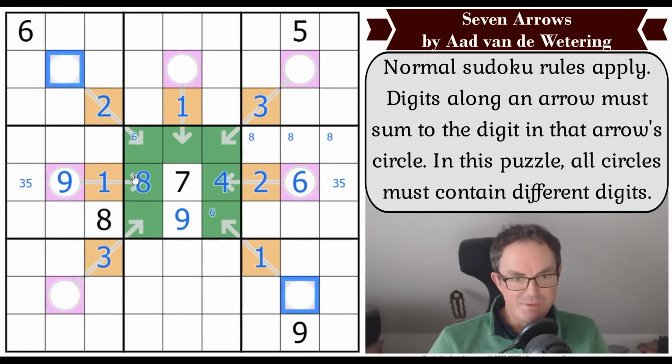Okay, I don't know what to do with that really. Should we try 5 in the middle box? Now, 5 is a bit restricted. I think 5 can go here and give rise to an 8. And if that was the case, then the 6 couldn't go here. So this would be 5 and this would be 6.